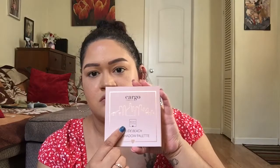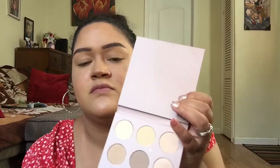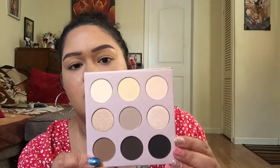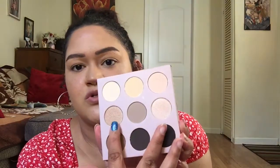And then we have an eyeshadow palette, which is neat. This is the Neutral Eyeshadow Palette, Cargo Cosmetics, through BoxyCharm. Oh, it doesn't have the little clear sheet that usually comes in there, but that looks pretty neat. Got 7 mattes and 2 shimmers, and the shimmers are right here.